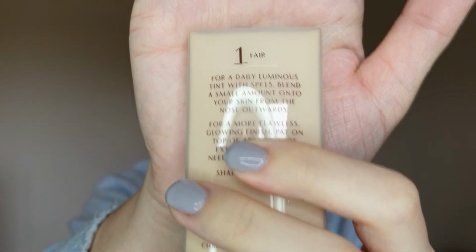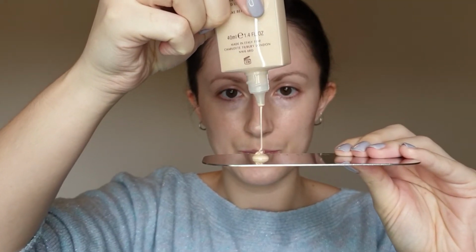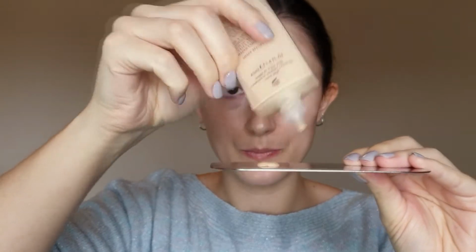Our final foundation is the Light Wonder, which describes itself as a luminous tint, which tells you how light this coverage is going to be. Now this is the most liquidy of the formulas, and it is the least matte. It doesn't dry down anywhere near as fast as the other two, and so you can apply this in pretty much any way you like.